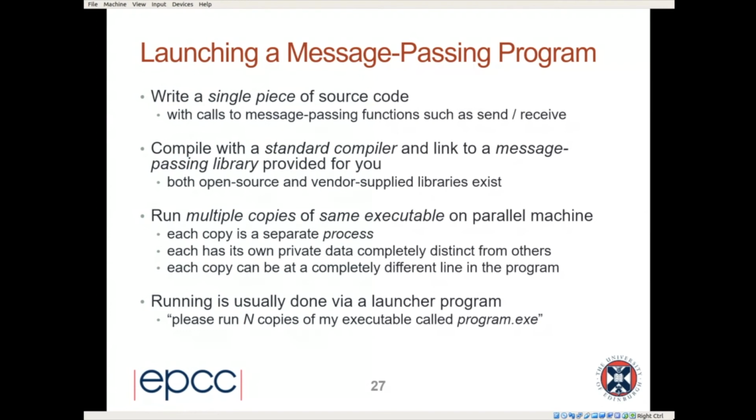MPI provides a launcher program. We'll see it's probably called mpirun, which says, look, could you please run n copies of this executable called myprogram.exe, and it will distribute them and launch them, and it will work for you. But the model is n independent copies of the same executable.